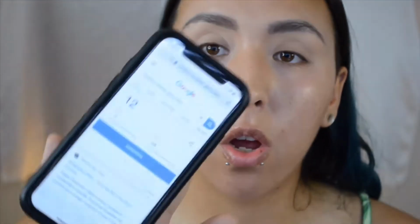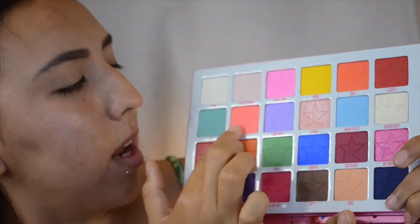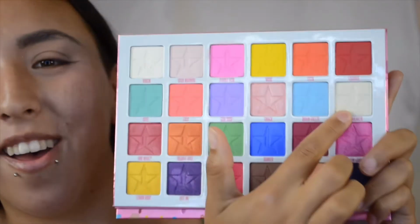I already have the number generator set up, so we're gonna get started with my first number. It's gonna be 12. I don't know if you can see. Let me mark that down so I don't forget. That's a thing that I like about this palette, is that it folds back really easily. Very, very nice. Okay, so 12. 1, 2, 3, 4, 5, 6, 7, 8, 9, 10, 11, 12. Jawbreaker. Alright. So we have our first shade. I'm going to be doing just 3, so it's going to be a more simple look for those of us out there that like to keep it simple.